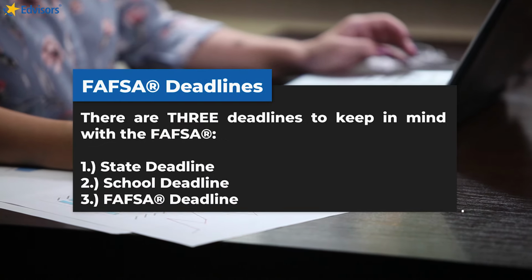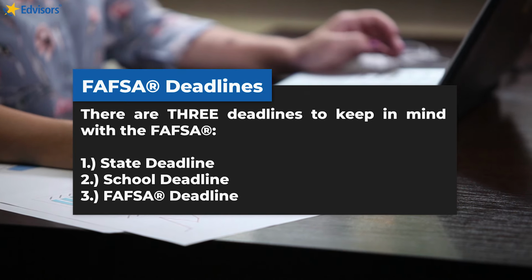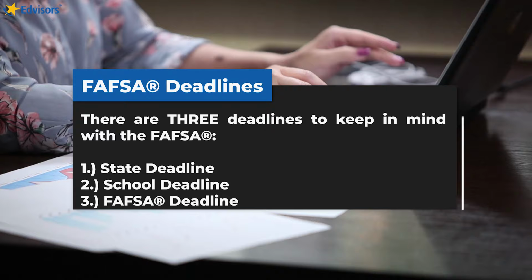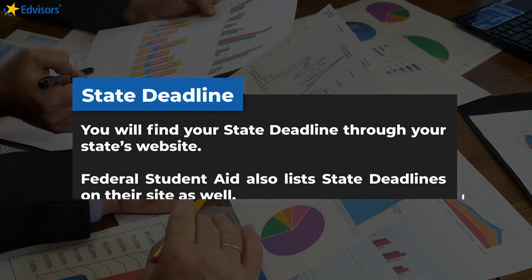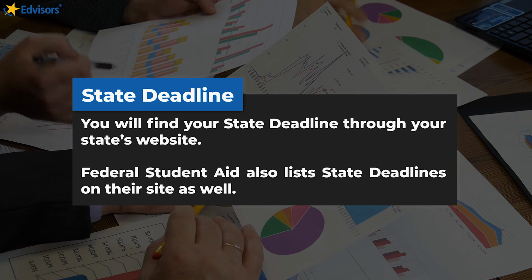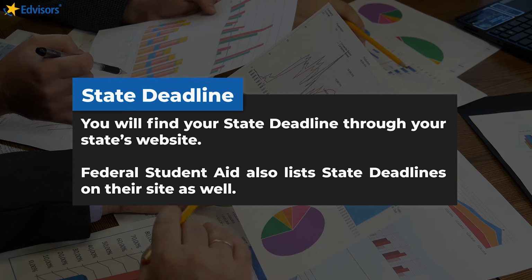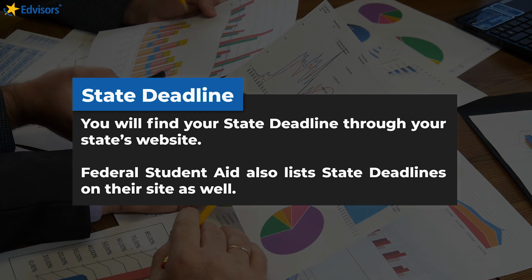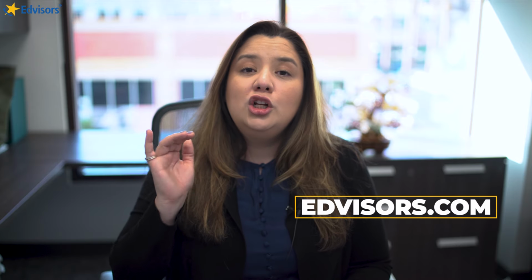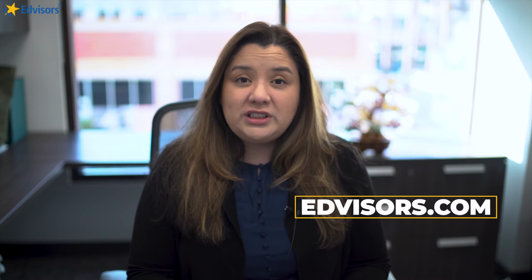There's going to be three main deadlines that you need to be aware of: your state deadline, your school deadline, and your FAFSA deadline. Your state deadline is generally going to be listed on your state's website, like a state level Department of Education or another agency that'll let you know what your state deadline is. Federal Student Aid also lists it on their site, and at Edvisor, we also list state deadlines there as well. Look up your state to determine what your deadline is so you can get it in before that deadline.